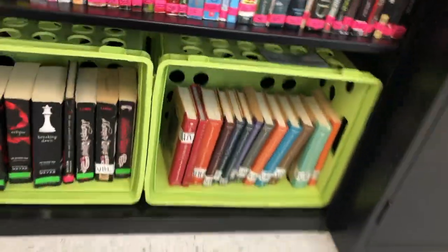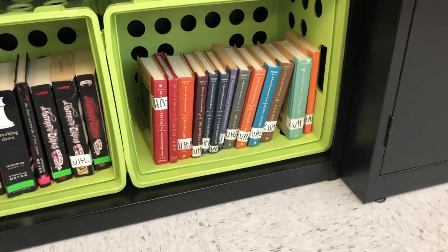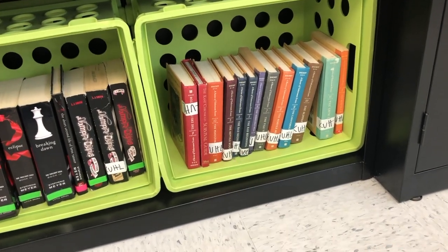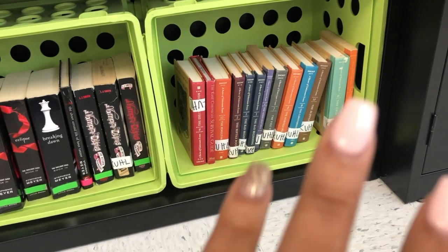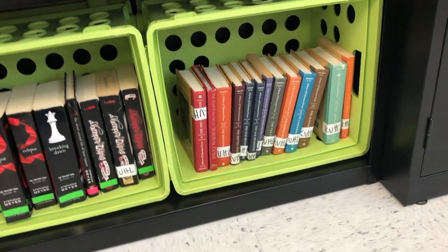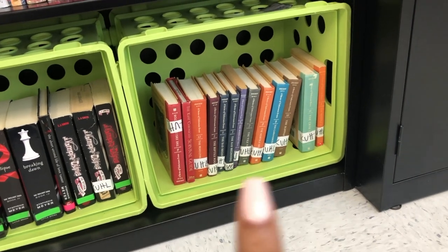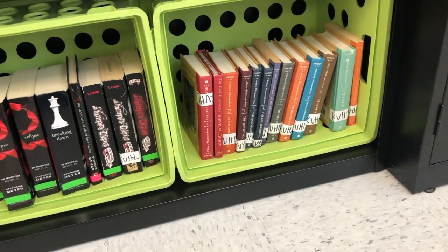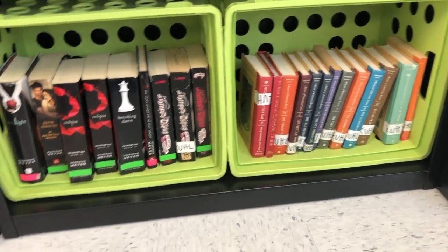Moving all the way down, I have some books that I was given, that were left behind by the previous ELA teacher, whose class I came in to fill. So I have those. I will be taking those labels off and redoing it. That is the A Series of Unfortunate Events books. Again, not really something that my students seem to be interested in, but I still have them there nonetheless.